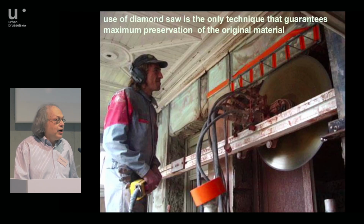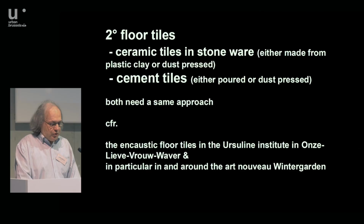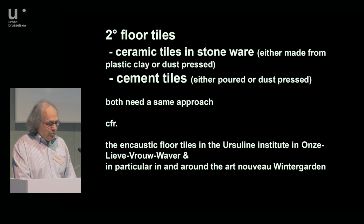And if you see how the diamond saw procedure works, it uses high technology and a very big knowledge of that technique. And remember, tiles may never be pushed upwards when breaking them loose from each other, or you damage them severely. And to conclude, I will look at floor tiles, whether ceramic tiles, stoneware, or cement tiles, either poured or dust pressed. That's the same problem.